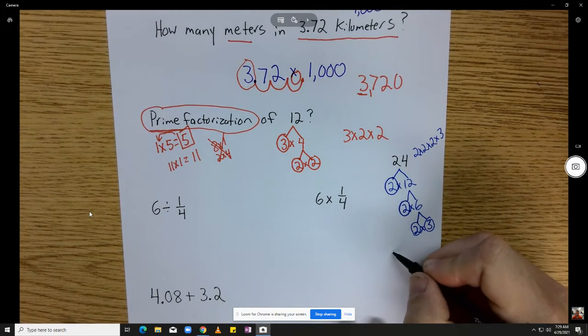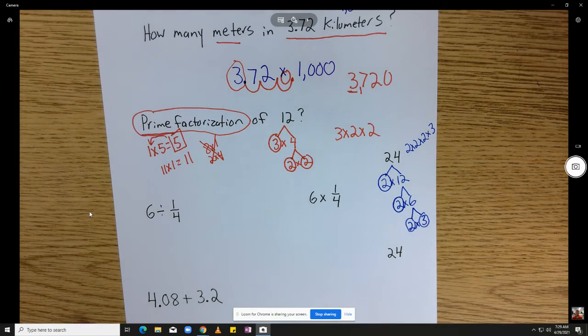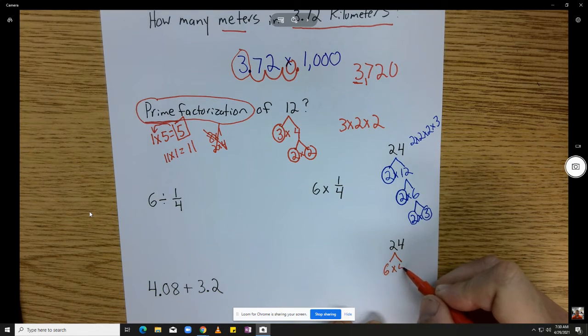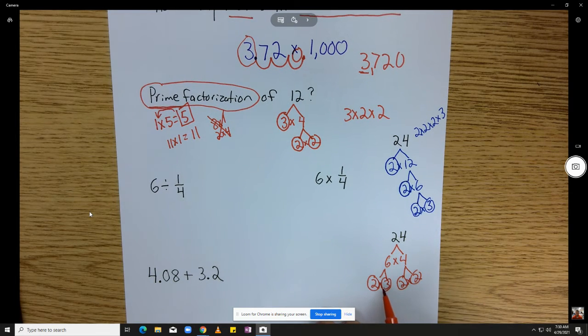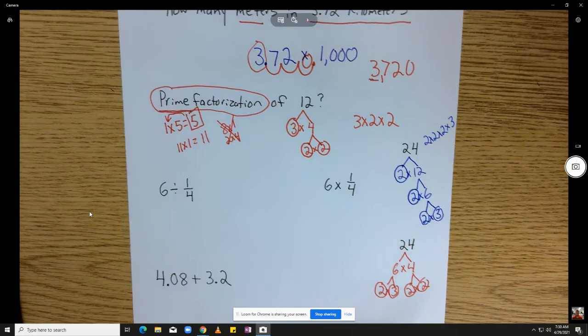Here, let me just show you one more time. Let's take the number 24 again, and let's pick a different one. You say, I don't want to do 2 times 12. Okay. Which one do you want to do? Okay, 6 times 4. Okay, 6 isn't prime. How do you make 6? 2 times 3. Prime, prime. How do you make 4? 2 times 2. Prime, prime. You still get 2, 3, 2, 2. It's the same.